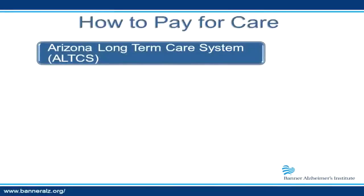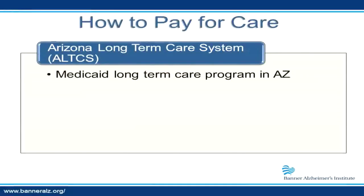The last program that I'd like to discuss is Arizona Long-Term Care, or ALTCS. This is the long-term Medicaid program in Arizona. And please note that in Arizona, Medicaid is called AHCCCS, Arizona Health Care Cost Containment System.